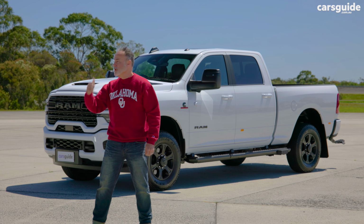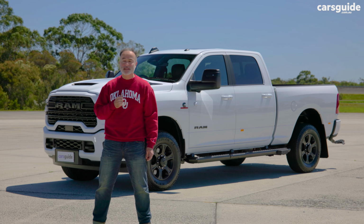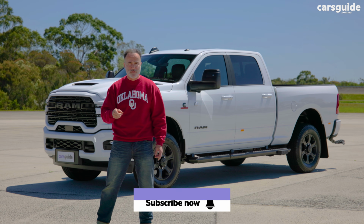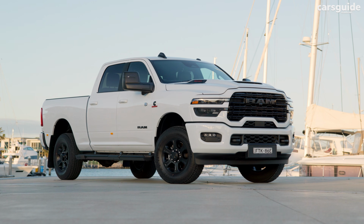In this case, we're talking about the Ram and Chevrolet Silverado Heavy Duty Series. My name is Byron Mathioudakis for CarsGuide.com.au, here to find out whether the MY25 Ram 2500/3500 facelift has got what it takes to do the job. Let's go.